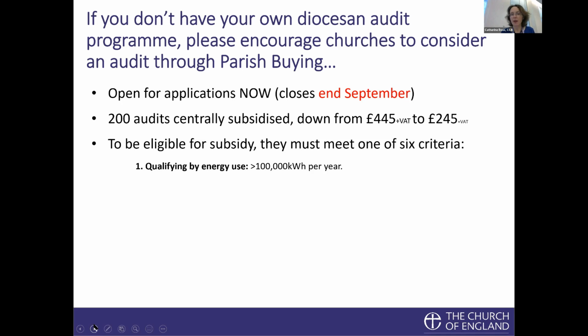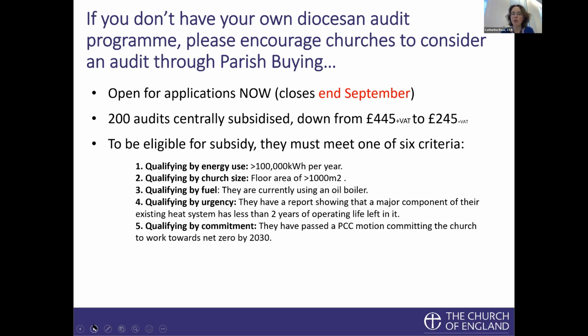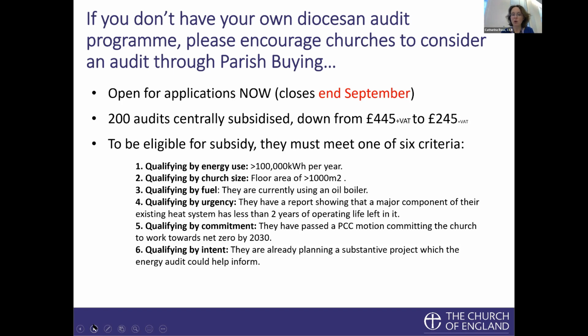So that's either qualifying by energy use, if they're a high energy using church, by floor area, if they're a particularly large church, by their fuel, if they're currently on oil, qualifying by urgency. So this means if they've already got a report, such as a QI inspection, showing them that a major component of their existing heat system has less than 2 years of operating life left in it. Qualifying by commitment, that the PCC has passed a motion committing them to work toward net zero by 2030. Or finally, qualifying by intent, which is if they're already planning a substantive project which the energy audit could help inform.